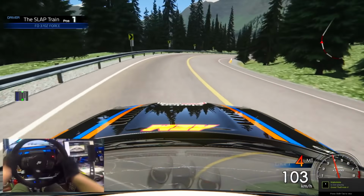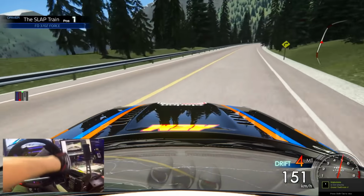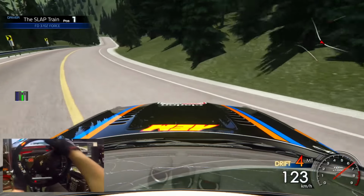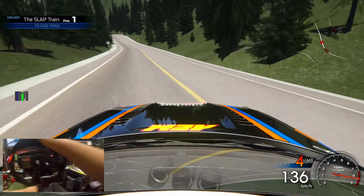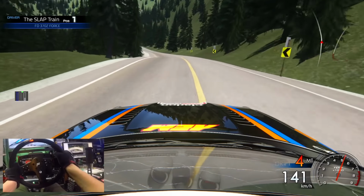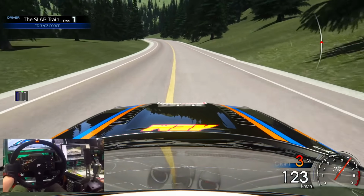I don't want to use the handbrake every single time. I mean, we don't need to, but it's fun though, right? I mean, it's not a necessity. We can just do a nice little clutch kick like that, and throw it in. Ooh. Just love hearing that. Just calm down a little bit, right? Let's go downshift. Just take in the sounds, man.